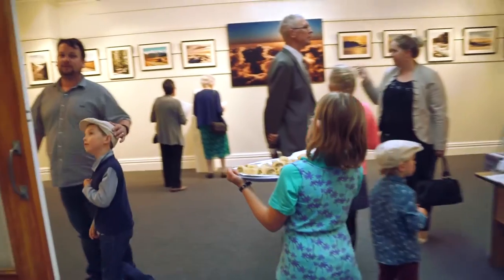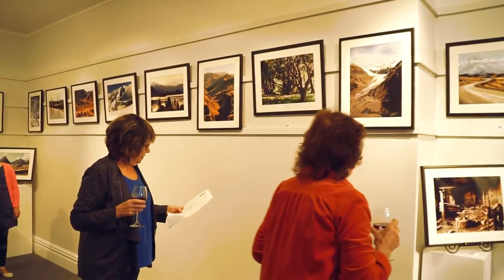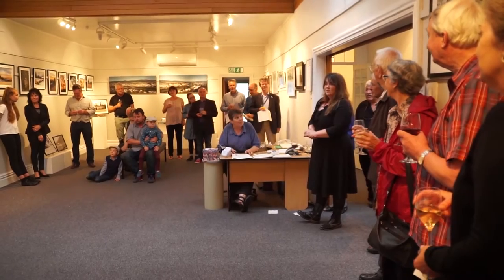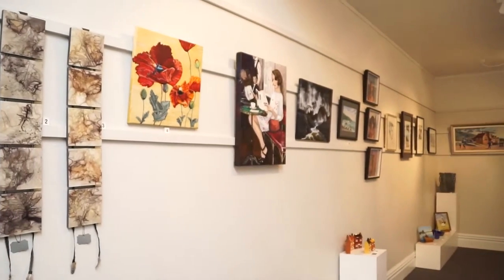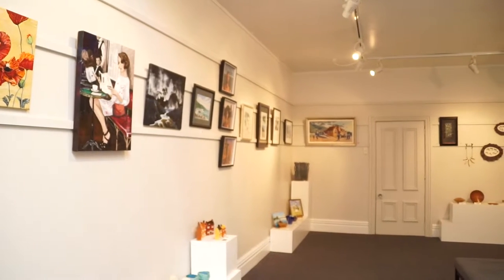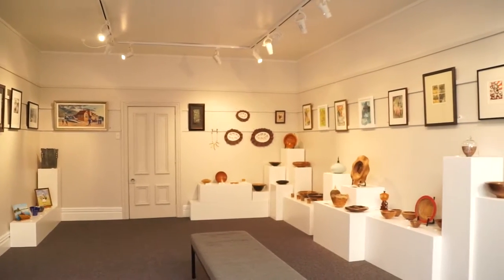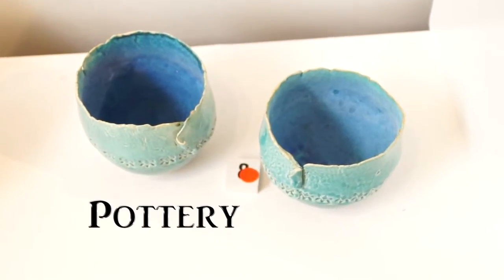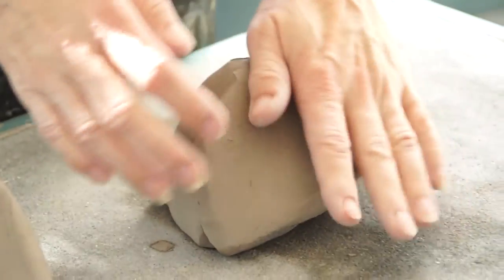Our main gallery, the Odlin Gallery, can display over 40 images. We change exhibitions every 2 weeks, so we host over 20 openings a year. The Hutt Camera Club and the Wellington Woodworking Guild are associate members of Hutt Art and feature in our exhibitions. We have a very active pottery group with our own studio complete with pottery wheels and 3 large electric kilns.